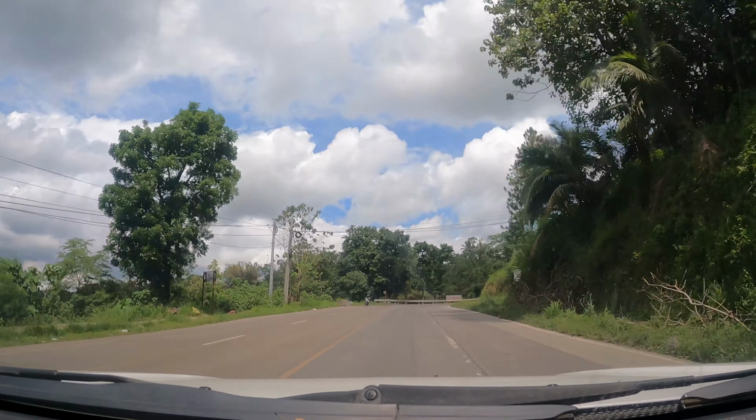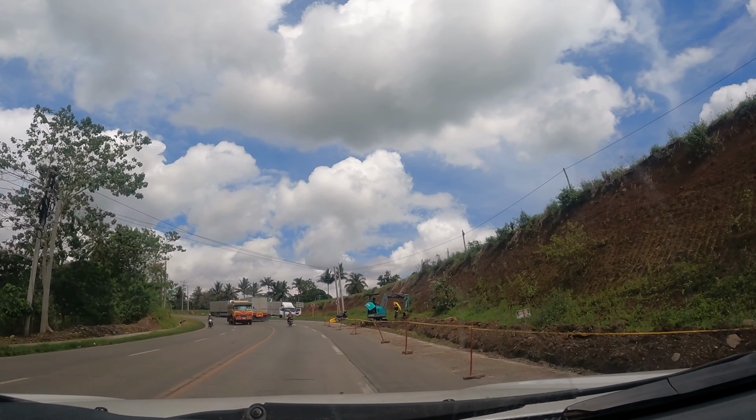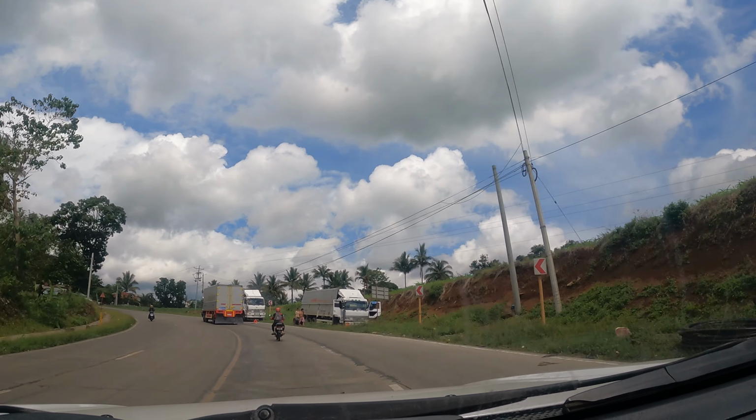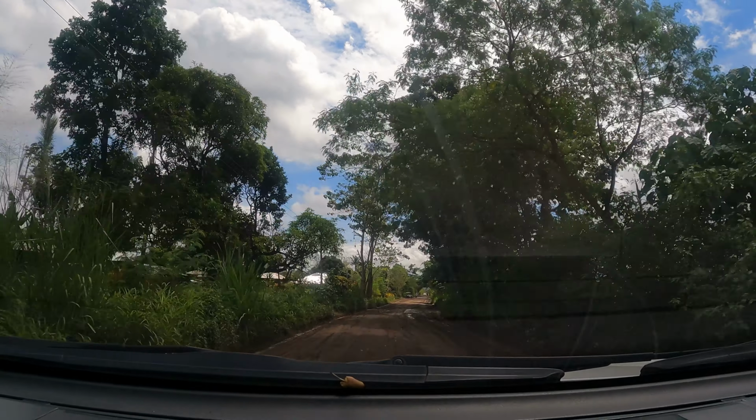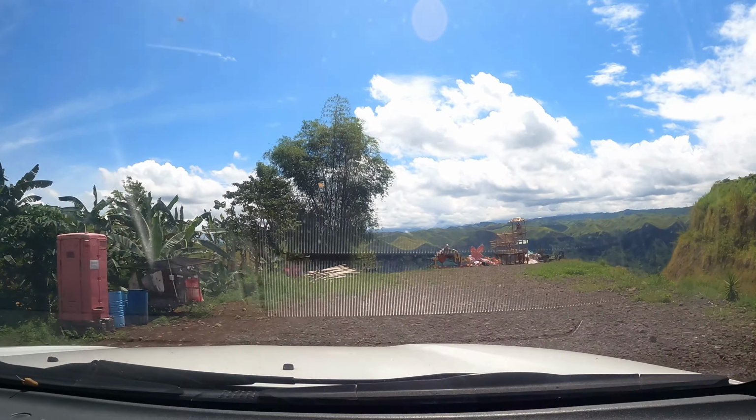So itong road na to dapat dahan-dahan lang kayo kasi zigzag, and make sure kung pababa kayo, make sure na alalay talaga kayo sa brake and be careful kasi accident prone tong area na to. Just around 15 to 20 minutes from the National Highway of Manolo Fortich.